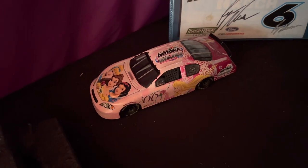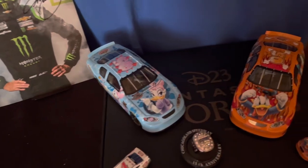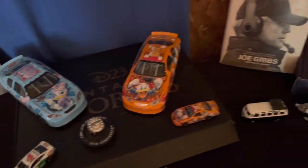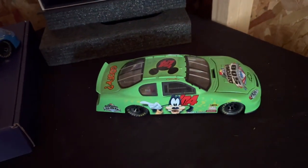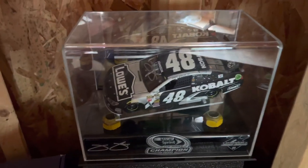So I have a collection of Disney diecast cars. That was the Disney princesses. Here is Donald and Daisy. Over here we have Mickey and Minnie. And of course right over here we have Goofy. Now just above Goofy is one of my prized possessions.